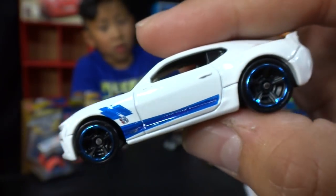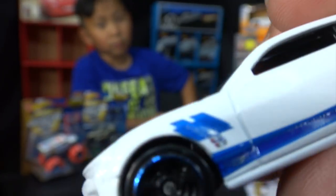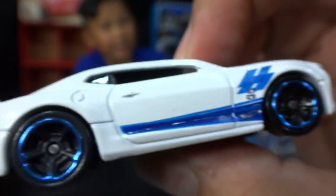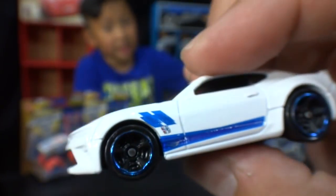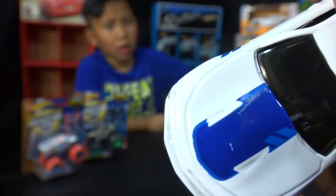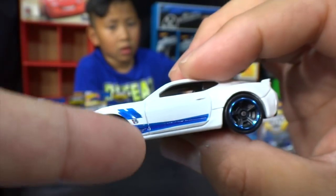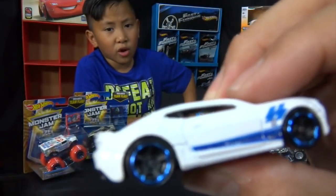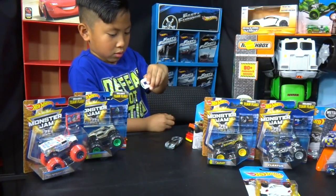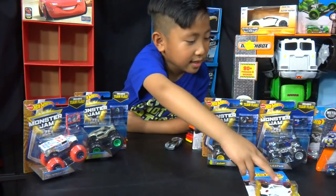They messed up the paint. Can't do that. They double stamped both sides. Wait, they did a mistake? Probably did a mistake. Maybe. I don't think they double stamped this, but the sides are both double stamped. You're not supposed to have two Camaro logos right there. There's only supposed to be one. Oh well. What you gonna do? It's alright. What's next? We didn't get that many.